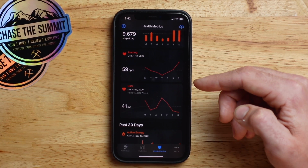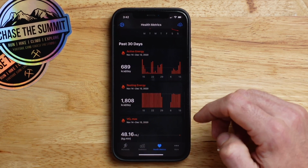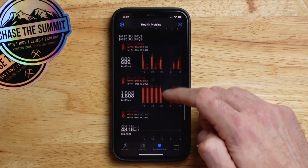We've got my average resting heart rate for the past 7 days. We've got my heart rate variability for the past 7 days. And then below that, it breaks it down even further and shows you all of the same information for the past 30 days, which is really nice to see in graph form.